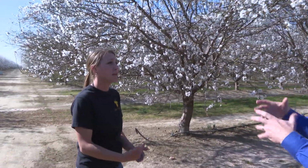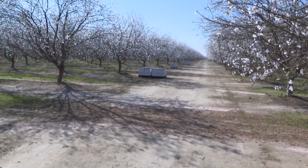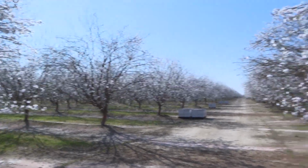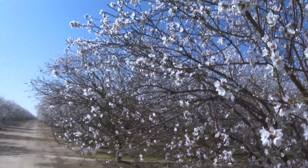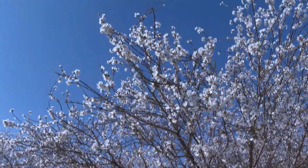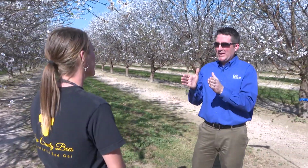So that's a lot of bees to bring in. Yes, it is. For the state of California, we need roughly 80% of the country's bees to pollinate our orchards. What's so amazing about this specific area is that it's one of only five counties that can produce the almond orchards that we have. It's such a unique niche of the market, producing almonds not just for the country, but for the world. We produce a lot of almonds here in Kern County, and they all have to have bees.